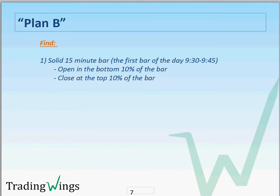So what does that create, guys? If you have the open in the bottom 10% of the bar, and it closes in the top 10% of the bar, what kind of candle is that? What's it look like? Describe it. It's bullish. It's a wide range bar.